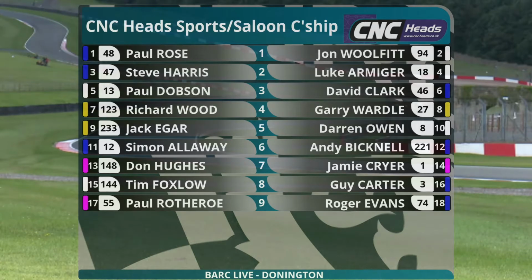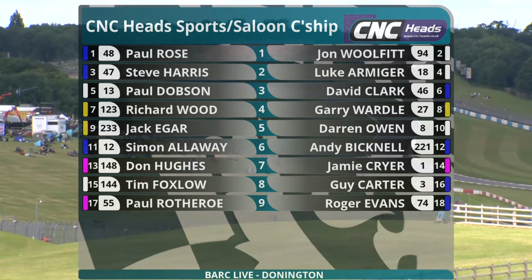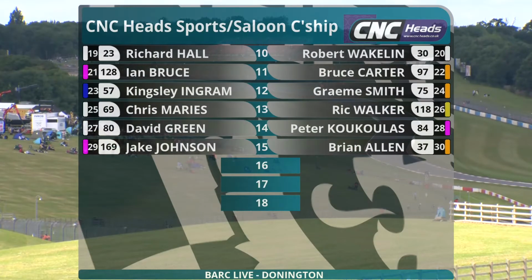Row 8, Tim Foxlow. We saw him being towed in at the end of qualifying, unfortunately. His Space Frame Ford Escort, similar car to Darren Owen, alongside Guy Carter, number 3, in a TVR Tuscan. Row 9 is Paul Rotherow from the West Midlands. He's in a Citroen Saxo VTS, the Aldridge Motor Bodies car, alongside number 74 Roger Evans in an Alfa Romeo Giulietta with an Alfa Romeo 8C engine. Yes, really. That's quite a special car. We'll have more on that later on.